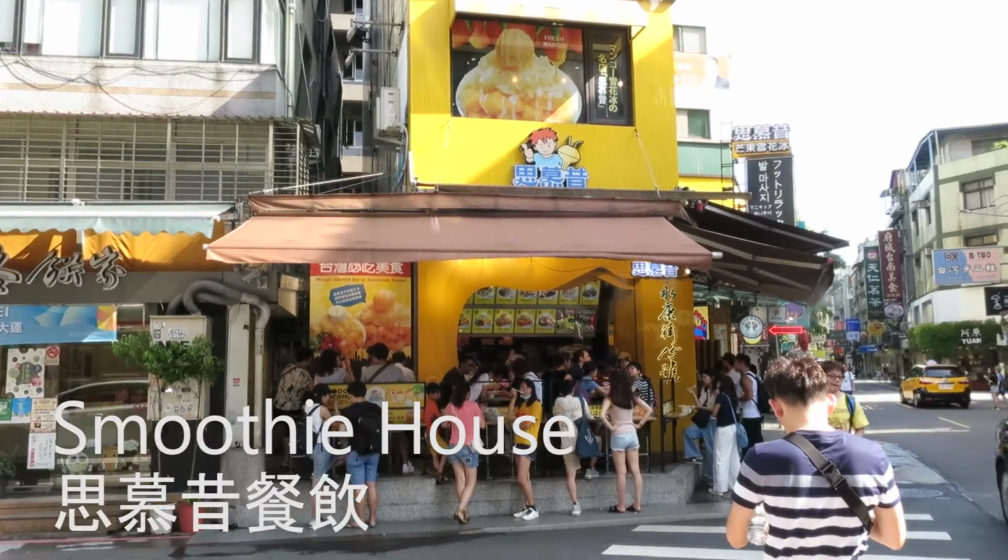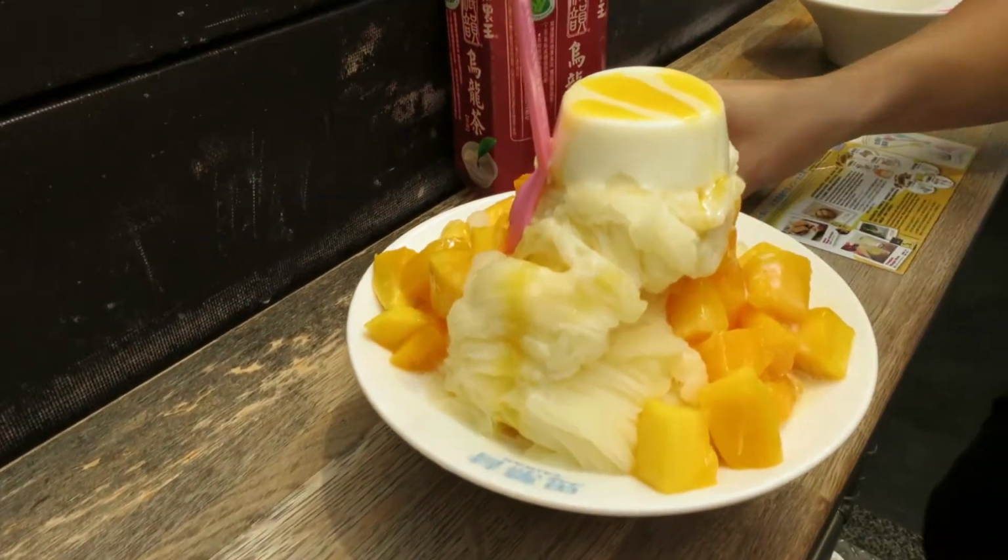Today we are here at the Smooth House, and what I was told was that this place serves the hands down best mango shaved ice in Taipei. Me and Sherwood are going to come here and give it a try and let you guys know what we think about it.